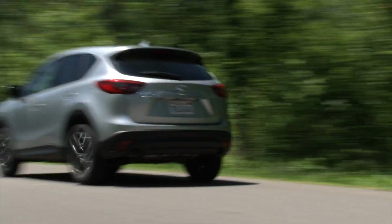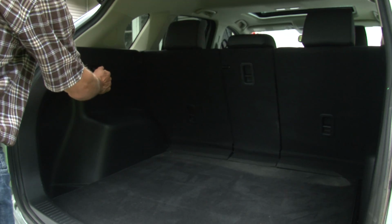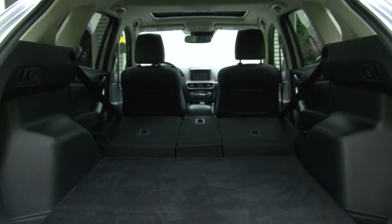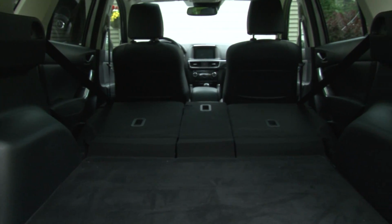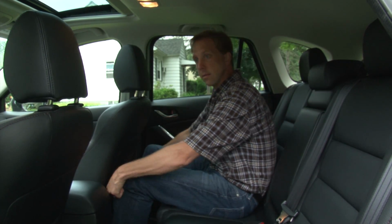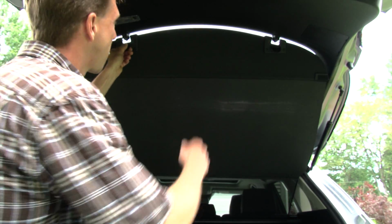Concerning cargo room, the CX-5 has levers in the back to drop the 40-20-40 rear seats, but it requires some wrangling to make them drop flat. With them down, there's 65 cubic feet of cargo volume, about 5 feet less than in the CR-V. The rear seats neither slide nor recline, yet provide comfortable spaciousness. A nifty cargo cover attaches to the rear hatch glass.